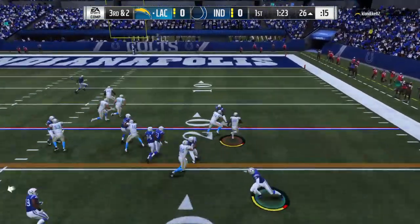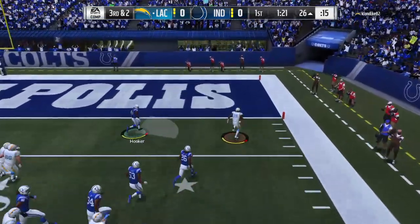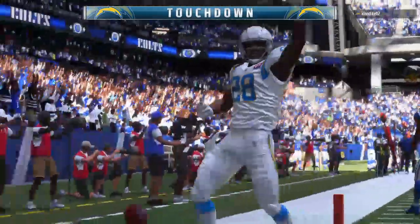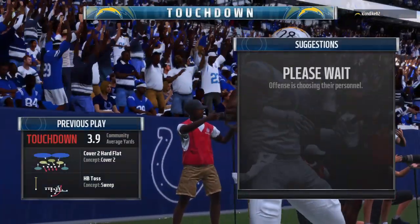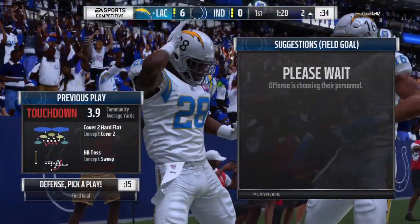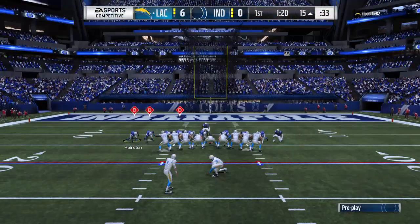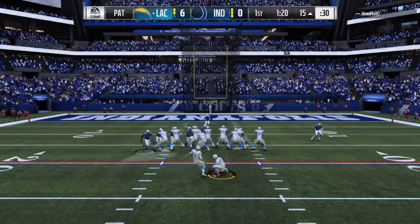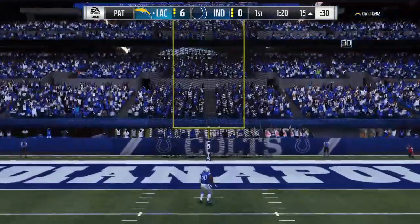Now they'll pitch it out. This is Gordon. And he's in for a Charger touchdown. Melvin Gordon, 26 yards. And the Chargers have taken a first-quarter lead. So they went to the ground game on 3rd, hoping to pick up the first. They also picked up a touchdown.